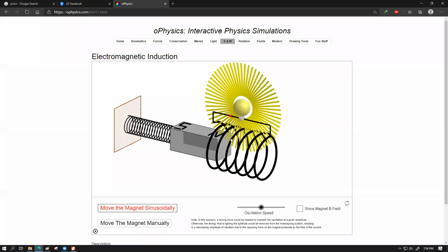You see, this is the instant, the moment the North Pole is entering to the side, you're going to have the brightest of the glow, because at this point, this coil is experiencing the highest rate of cutting of the magnetic field lines, or most change. Now, as the North Pole is getting into the coil, it is practically getting away from this end.